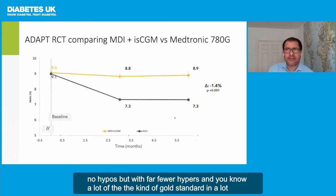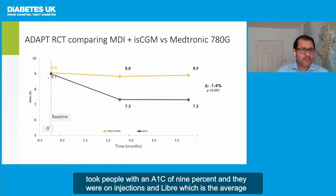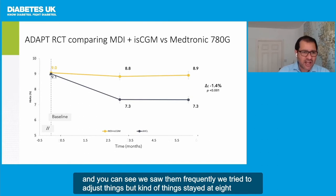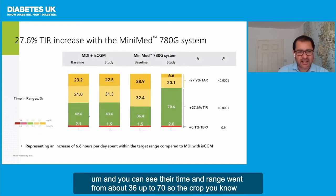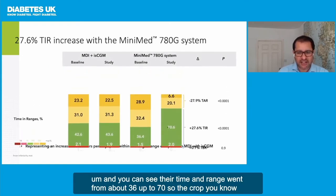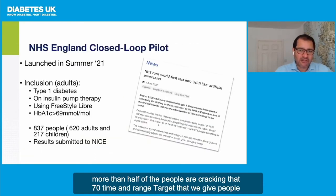A lot of the gold standard in our work is doing a randomized controlled trial. So in this study, which I was involved in, we took people with an A1C of 9%, on injections and Libre, which is the average. You can see we saw them frequently and tried to adjust things, but things stayed at 8.9%. We put them on a closed loop and they got down to 7.3. That was a 1.5% drop. And you can see their time in range went from about 36% up to 70%. So more than half of the people are cracking that 70% time in range target that we give people.